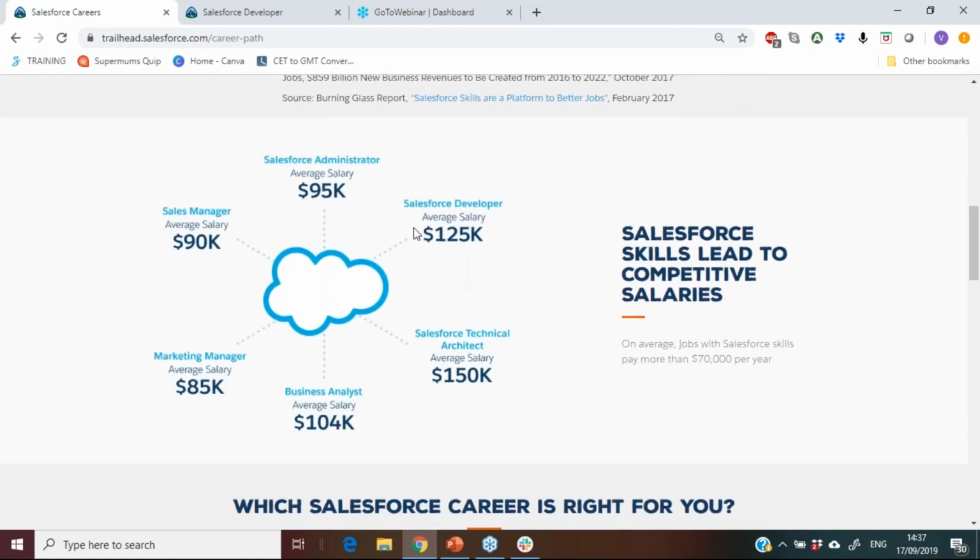So you can see here that there's a variety of Salesforce roles that are available, and you can see the relative salary as well. Over here towards this side, we do have more of the consultancy: the marketing, the sales, being a business analyst, a Salesforce administrator. And then when you get up into these higher salary levels, you see Salesforce Developer, which is what we're talking about now. And it is the first step on your path to becoming a Salesforce technical architect.